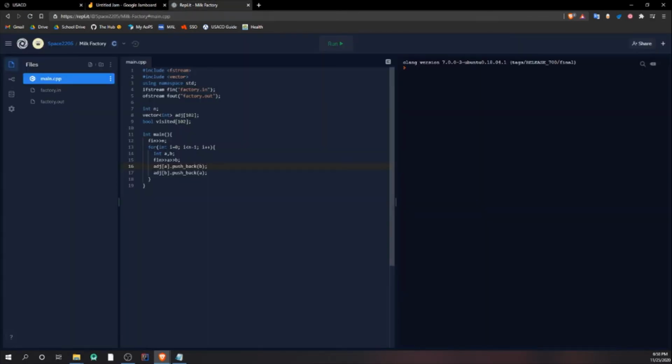we want to put a in b's adjacency list, basically. So that's what we're gonna do over here. And now what I'm going to do is initialize the answer to just -1, like that.